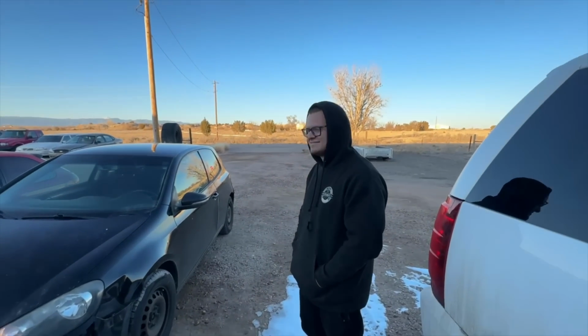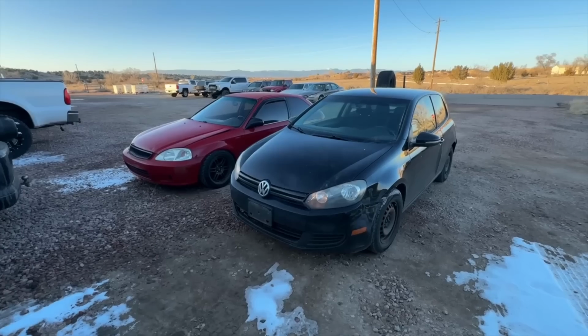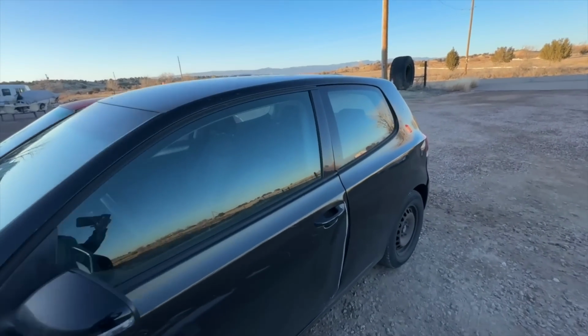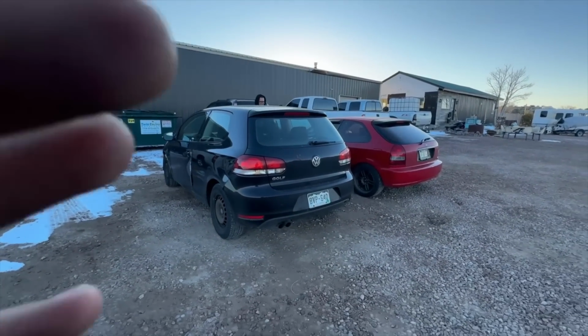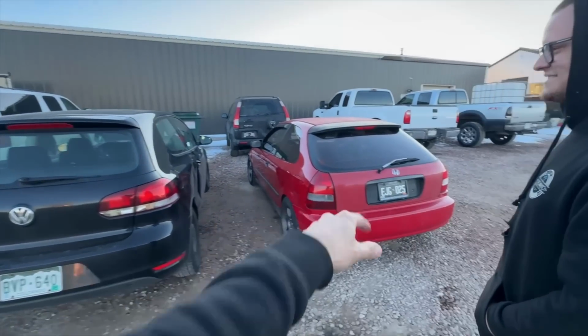Kind of the same but different, huh? I mean, these are arch rivals right here. We're supposed to hate each other. Volkswagen versus Japanese, you know, like all of it. But it is kind of interesting how similar they kind of look. This one's giant compared to that one, though. Look how much bigger this thing looks, like a minivan compared to that.